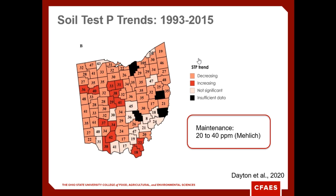So this top color, that light, I guess, pinky peach color, that means a county was decreasing in soil test P between 1993 and 2015. The red meant there's an increasing trend. And then, of course, we have non-significant or insufficient data, so not enough soil samples. And so what's really interesting with this data, what color is the majority of Ohio counties?